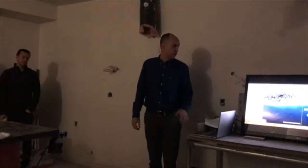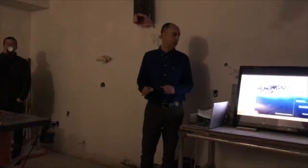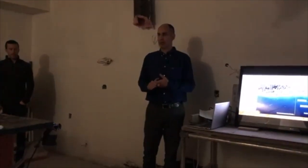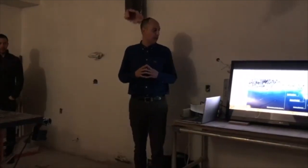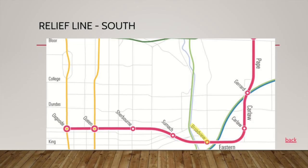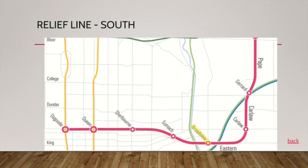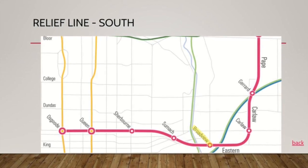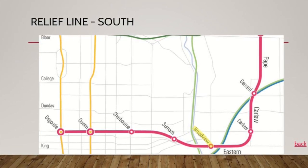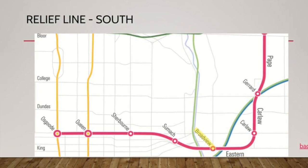The relief line. There are some upcoming developments that I do want to emphasize. The one is the relief line, which we just talked about, and it's slated for about 10 years from now. I want to go back to that for a second because it's that important. Broadview Station, which is right here, is going to be in the middle of the East Harbour development, which I'm going to be showing you soon. That is a station that is going to have some major impact.